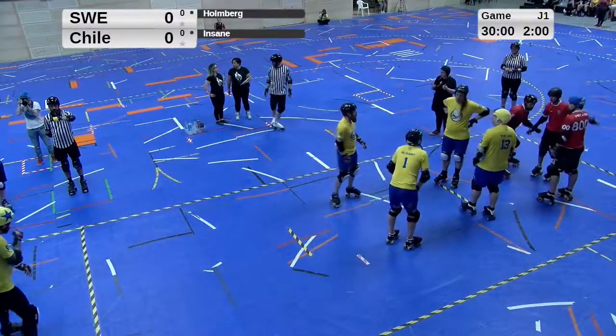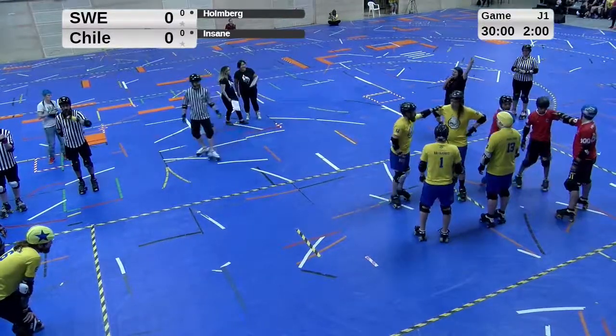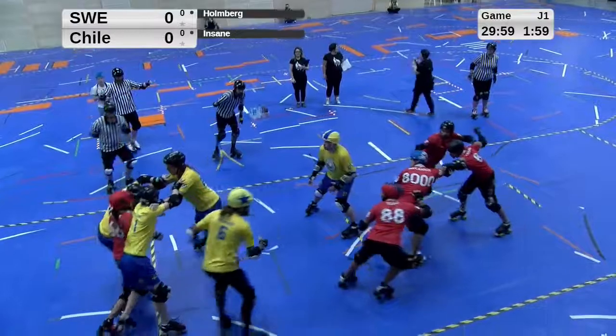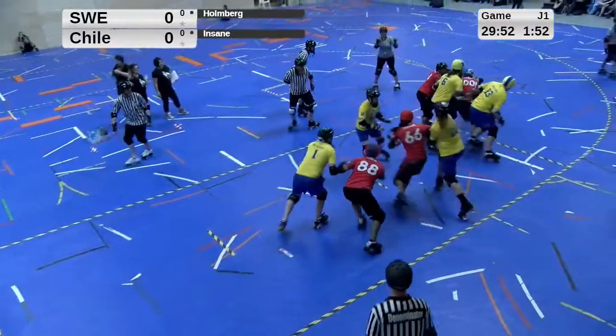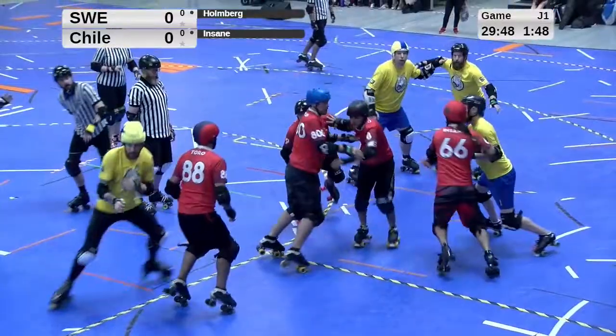Let's have a look. See, it's all the 6s. It's 6, 6, and 6. So it's insane. Number 66 for Chile up against number 6 Holmberg. And Sweden again in the yellow, Chile in red. Sweden sitting back on a 3 defensive wall, straight up with the offense up at the front, whilst Chile going for the 4D and have now only just dropped back their pivots.